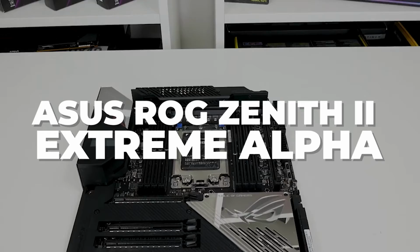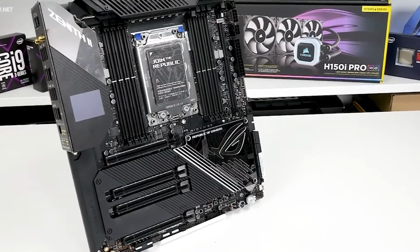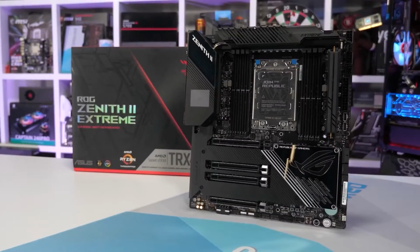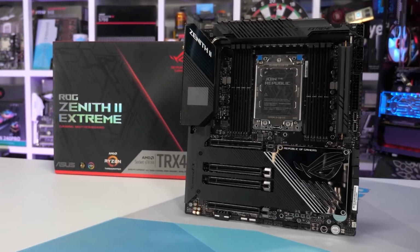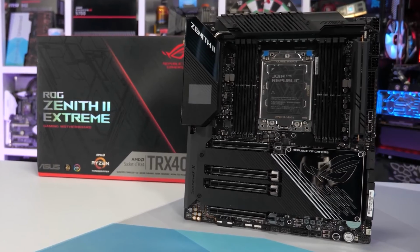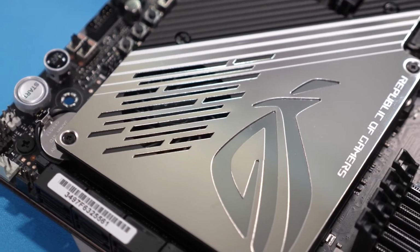And last but definitely not the least, the Asus ROG Zenith 2 Extreme Alpha. The ROG Zenith 2 Extreme Alpha is a premier TRX 40 board made for the latest generation of AMD Threadripper CPUs. If you use your PC for heavy work but also for gaming, this board is one of the best choices on the market. It's packed with features and ready for anything you throw at it.